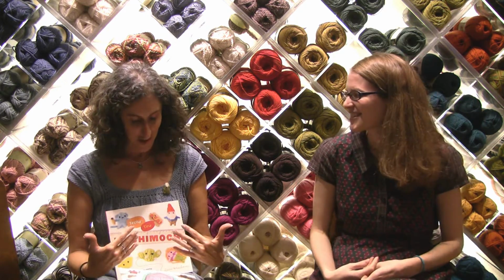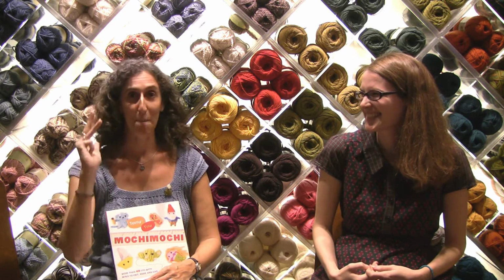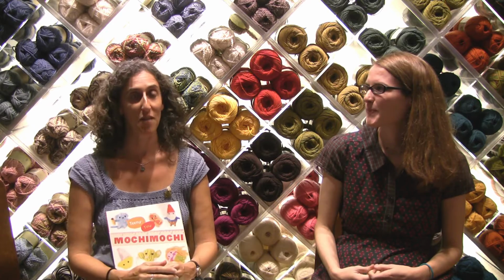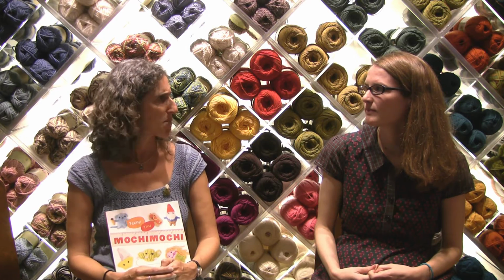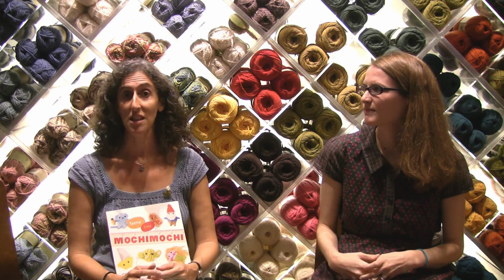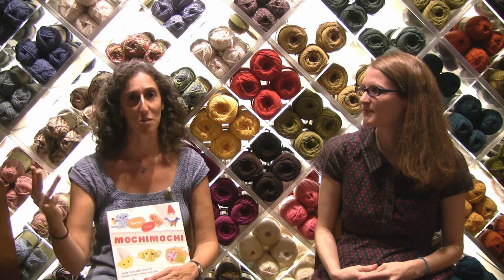So now, in addition to these teeny tiny objects, you've also done some larger fiber art installations, and we're thrilled to have Mochi, Mochi, Mochi, Mochi, Mochi. That's right. Hanging on our walls. So for those of you who live in New York, or who are going to come visit in the next 3 months, it's up for 3 months, please come by and see it, or at least visit our blog at lionbrandyarnstudio.com and look at it, because it's spectacular.